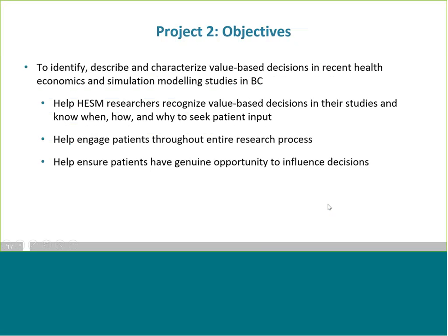So what we're wanting to do with this study is to identify, describe, and characterize value-based decisions that have taken place in recent health economics and simulation modeling studies here in our local context. So the purpose of this is to help researchers here recognize value-based decisions in their studies that are going to arise and to know when and how and why to seek patient input on these choices. We also hope that this project is going to contribute to helping patients remain engaged throughout the entire research process from start to finish. As well, we want to be able to help researchers give patients a genuine and meaningful opportunity to influence research decision-making.